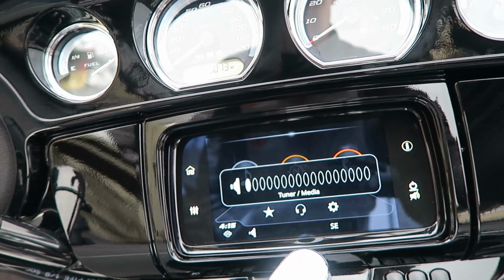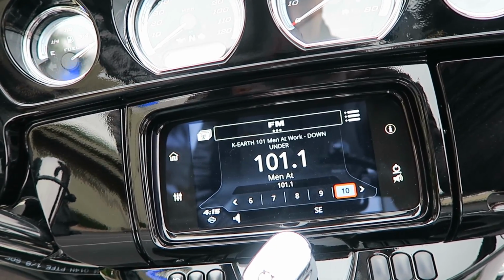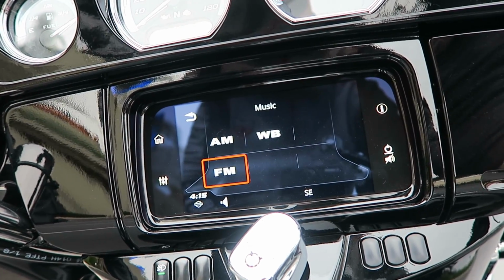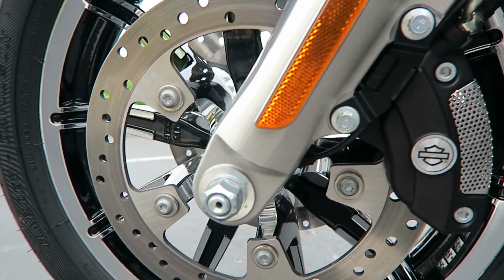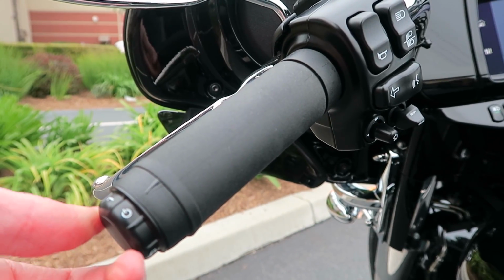So with the Limited, you have the water cooling and you have the bigger screen stock. You don't have to pay extra for that. And you have the glossy fairing as opposed to the dull black fairing. You have a little bit nicer finish on the wheels and you still have the heated grips. Whereas on the Ultra Classic, you don't have any of those options.